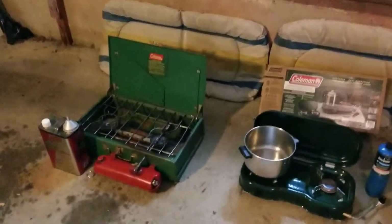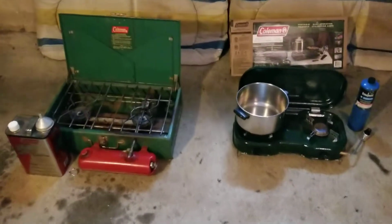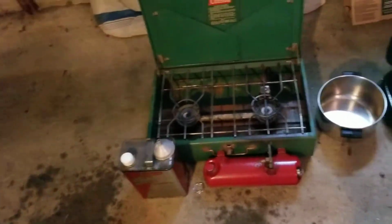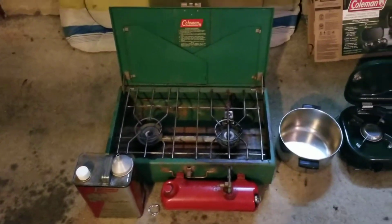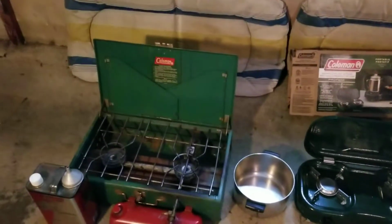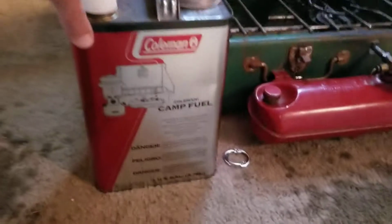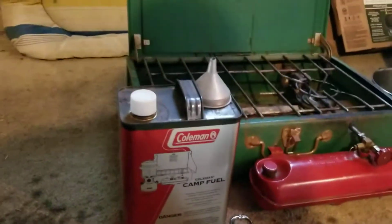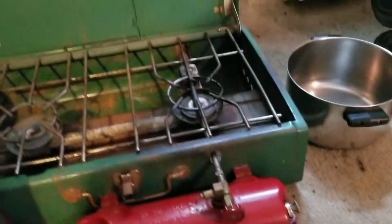Hello. Today I did a comparison of these two camp stoves. They're both Coleman camp stoves, and they're both two-burner, dual stovetop. This is the Coleman 413G. It's made in 1967, this particular one in March 1967. It burns Coleman camp fuel, which they call white gas. It goes in this tank. You pump the tank up with pressure, turn the valve on, and light the stoves.